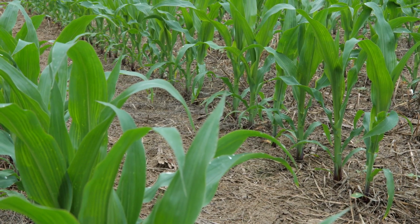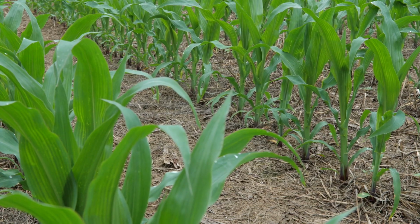That's where we're standing right now. You can probably see the alleyway down through here. They're short plots, but they'll come in with a combine. Everything will be combined just like we would do it on the farm. So it's going to be great information for you guys to have later on.